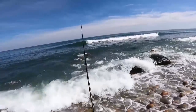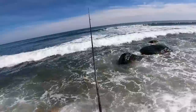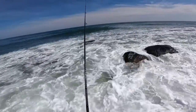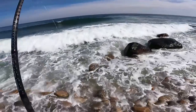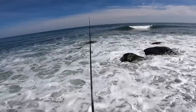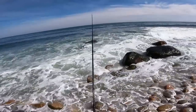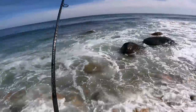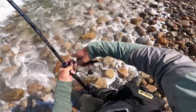All right, well, let's get back out there. It took us about 30 minutes of fishing this Yo-Zuri to get our first bite finally. Oh, just had another bite right in the same spot. Cool. Oh, another bite. Real small fish, but seems like there's a good amount of them here. Let's switch back to the little Dark Matter pencil popper.